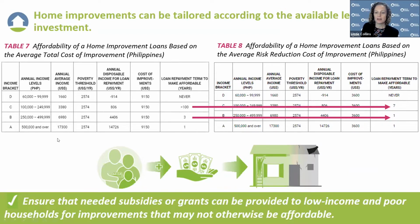It's important to note, though, that in spite of this, financial support in the form of subsidies or grants is likely to be required to make those home improvements affordable to families living below or at the poverty threshold, since they do not have disposable income to spend on loan repayments in any scenario. Home improvement should be accessible to homeowners at all economic levels, but this is only realistic through the right financial products combined with grants and subsidies.